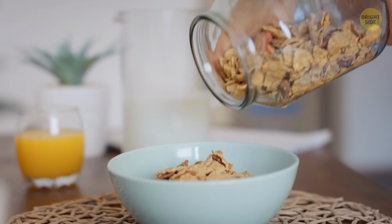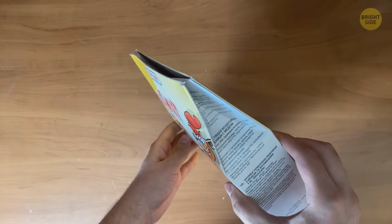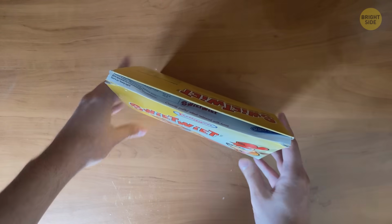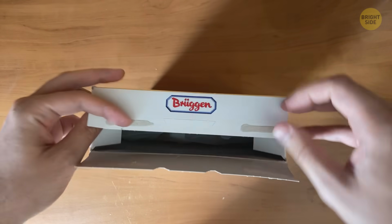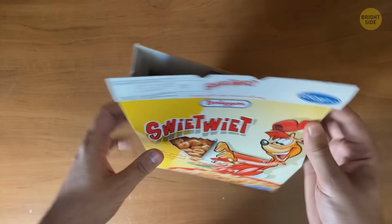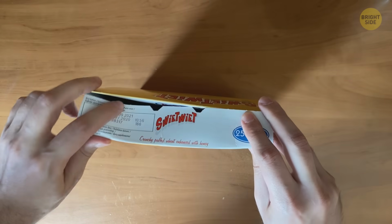Sick of your cereal going dry and gross? TikTok has you covered. Instead of leaving the flaps at the top of the box open, you can fold them in on themselves to reseal the box. Take both small side flaps and tuck them into the box. Then, take one of the long flaps and tuck that in too. Fold the two shorter sides of the box into a V shape and push them in, and voila! Your box is sealed.